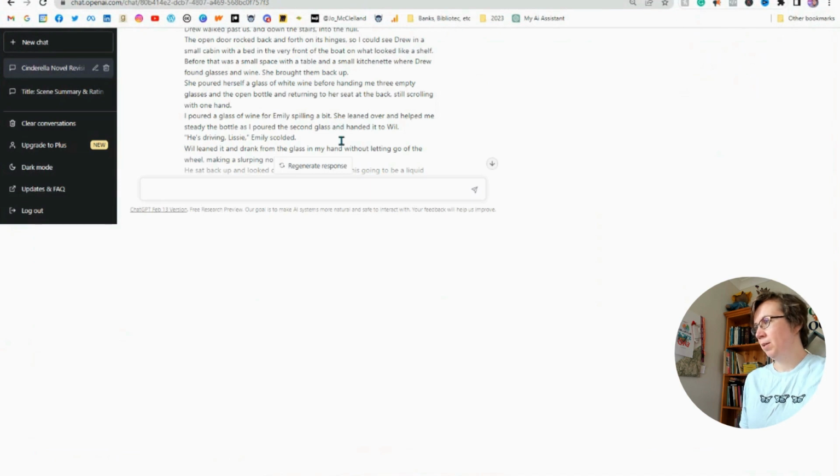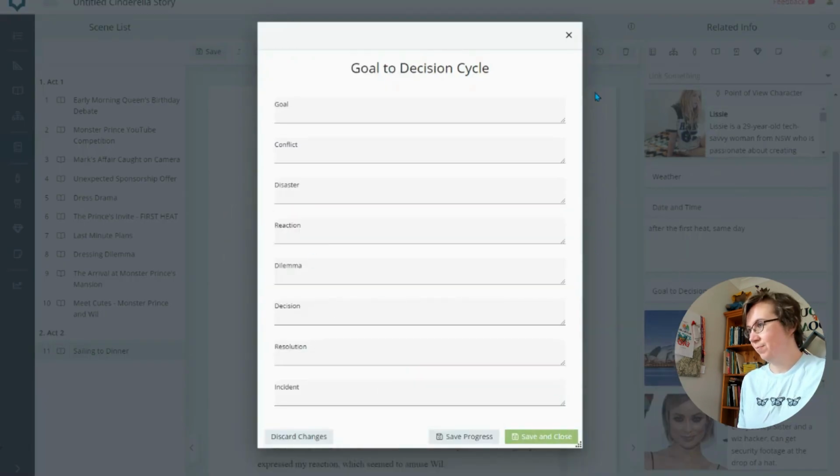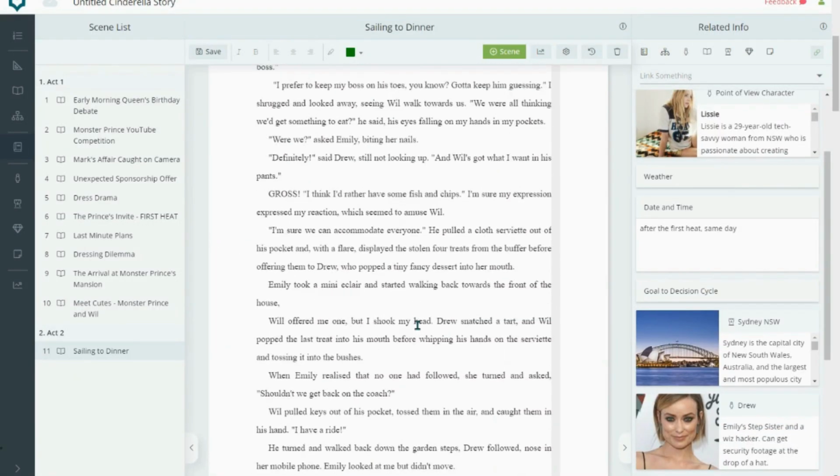I had ChatGPT pull that out for me as part of my template question. So the characters want to have a fun evening. There's no significant conflict. There's no disaster. There is no dilemma. That's not cool. I need to add some drama to the scene. So let's do that. Basically, what it's allowing me to do is organize my thoughts and organize my story.